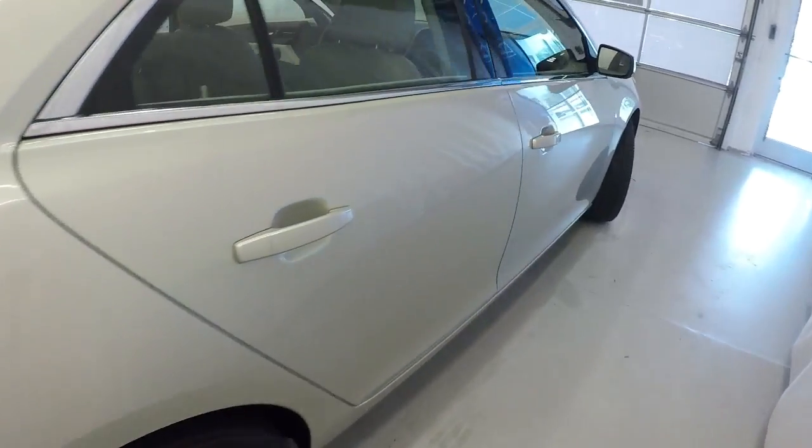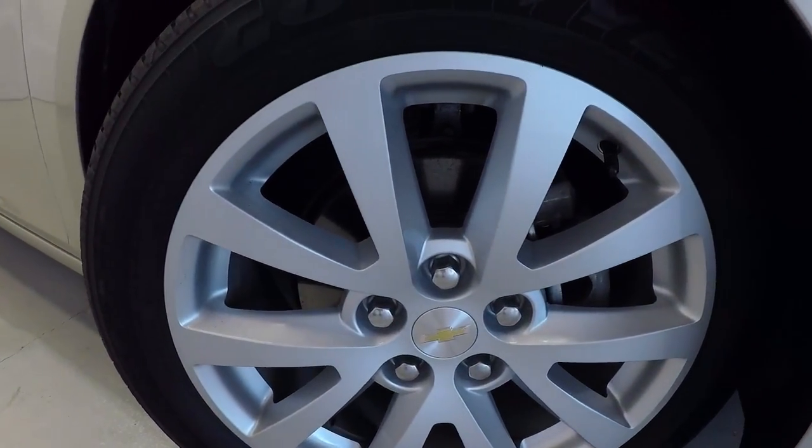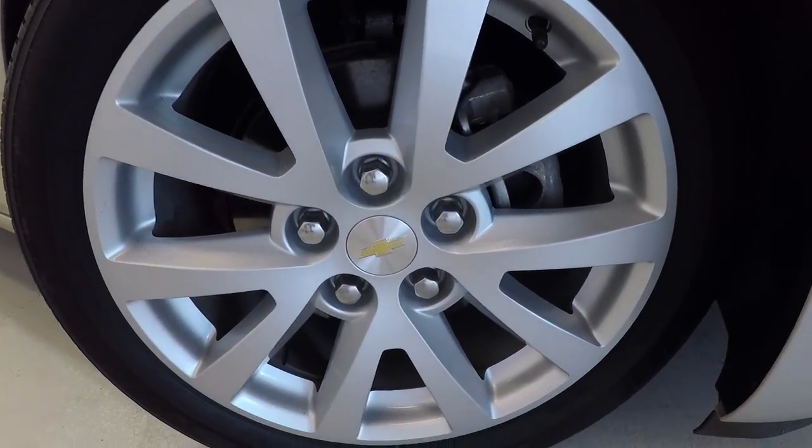Let's take a look at the wheels and tires. We've got 18-inch alloys. Alright, tires are in great shape. No problem with the tires there.